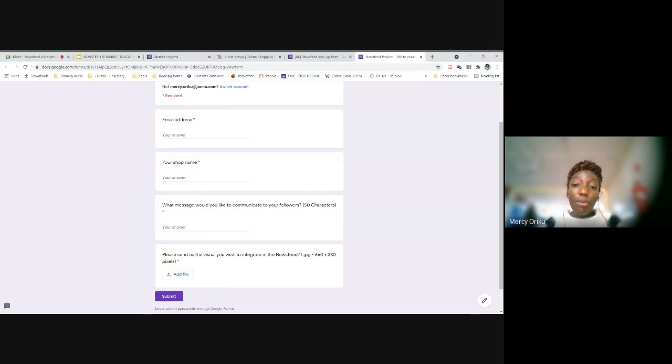Apart from putting up your ads on Newsfeed, other ways you can improve your visibility during campaigns, this is now off topic, is joining the promotion itself, because what I always tell people in the basic class is that always assume this is a supermarket, okay? That's how a campaign looks like.